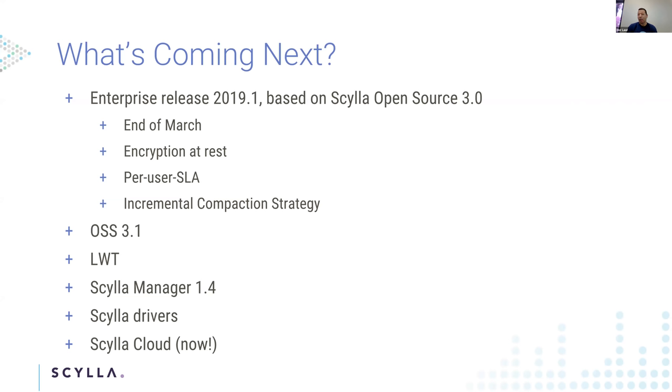The exciting per-user SLA, a capability that we talked about at our summit, and you can go back to the summit to see what it is about, but basically it allows you to run multiple workloads on the same Scylla cluster and have isolation between real-time workloads and more batchy workloads that usually originate from analytic workloads. And so you can have the two coexist.